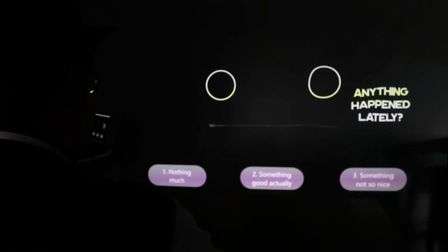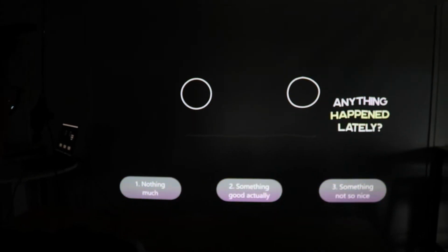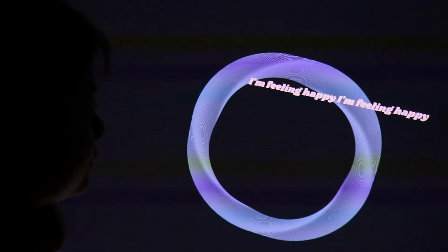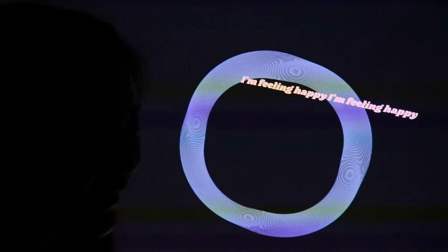The approach is different for each student because they have to decide themselves how they approach this assignment. We only give them a few guidelines and the rest they have to do themselves. And I think that's the best way to learn for them and the most fun way to learn.